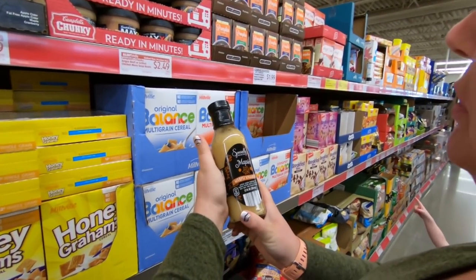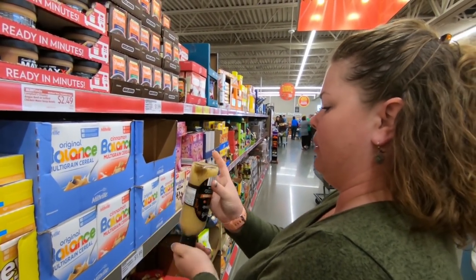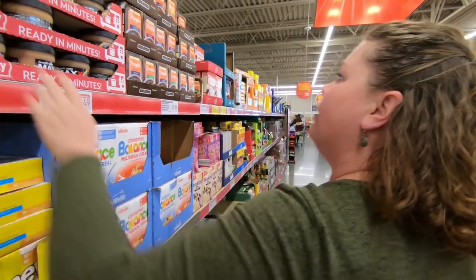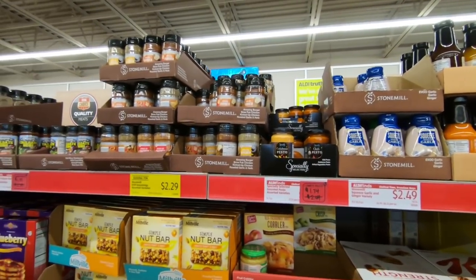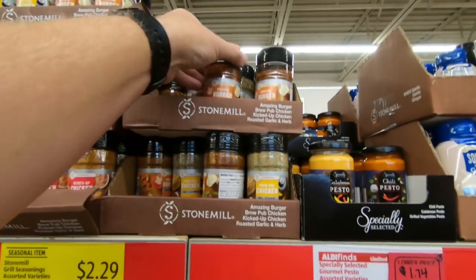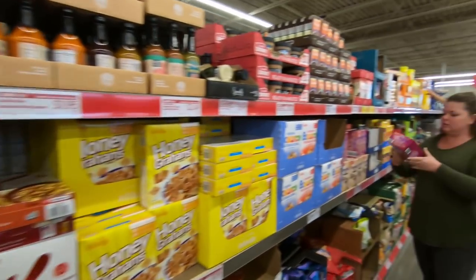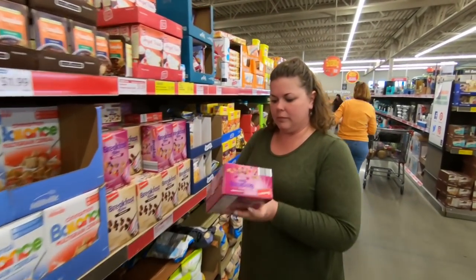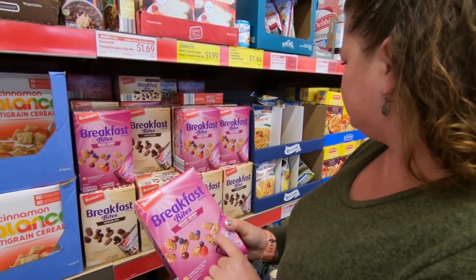Maple vinaigrette? Like apple cider vinegar with maple syrup and sea salt and pepper. Interesting. So there's a bunch of hot sauces, a bunch of dry rubs, some pestos, more rubs. Yeah, this is a fun place to find different flavors.